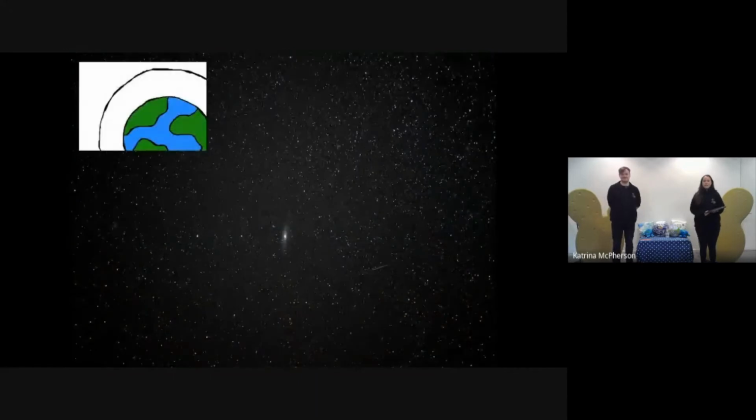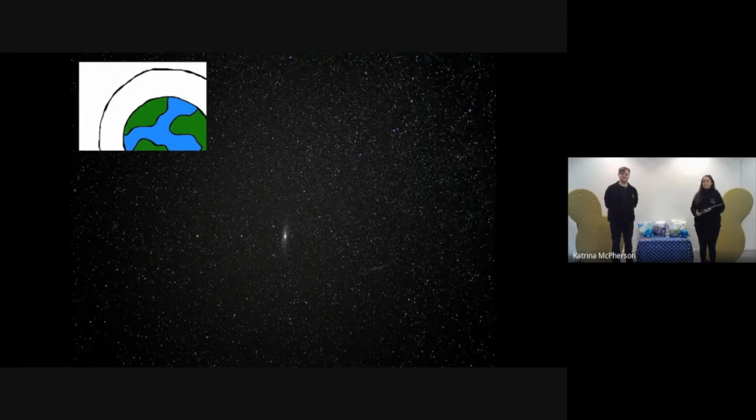So here you have planet Earth and this black line around it, which is our atmosphere. Now, our atmosphere is filled with greenhouse gases. Again, you've probably heard that term. So I want you to think of some greenhouse gases. What about carbon dioxide or methane? If you thought of water vapor or nitrous oxide, you're right too. So there's lots of greenhouse gases there.